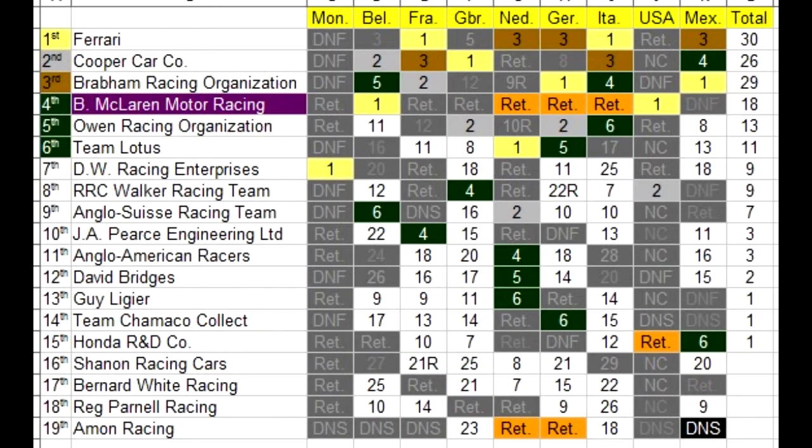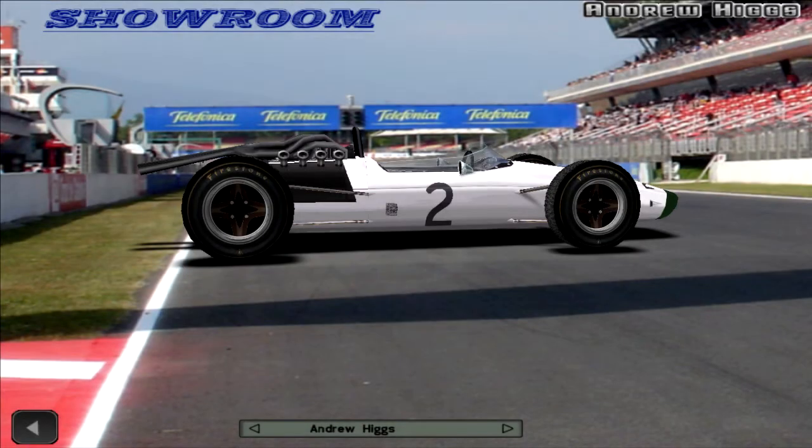The last team to score points this season are Honda Research and Development Company in 15th, and bringing up the bottom of the constructor standings are Amon Racing down in 19th. So that was the Mexican Grand Prix. Not a particularly good race, especially not for Andy nor Bruce McLaren, but sometimes you do stupid things, I guess.